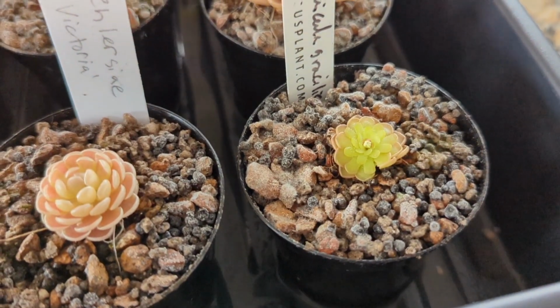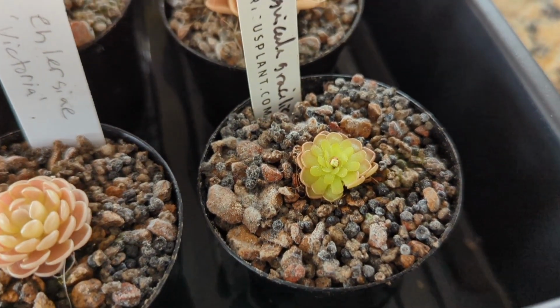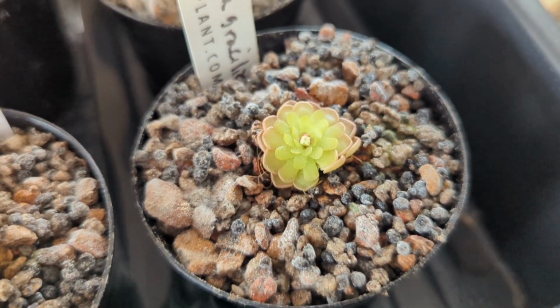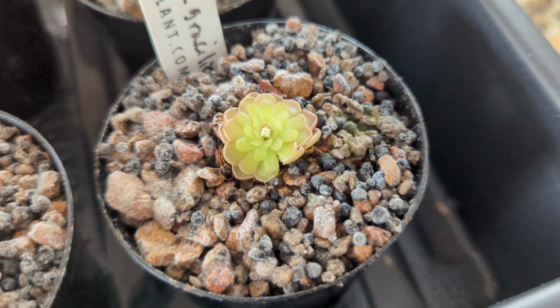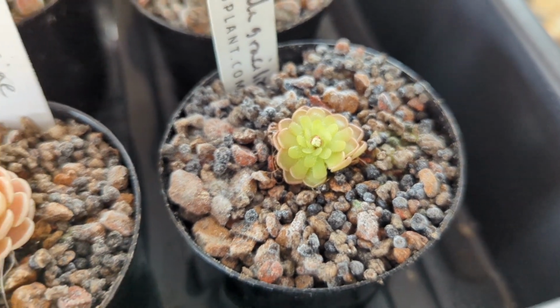For whatever reason, this gracilis will produce a flower stalk that's only about an inch or maybe even less. So the flower is basically sitting right on top of the plant. It's really bizarre. You can see it's kind of working on a flower right now. Flower itself isn't that remarkable. It's pretty much all white, but the way that it flowers is kind of unique.